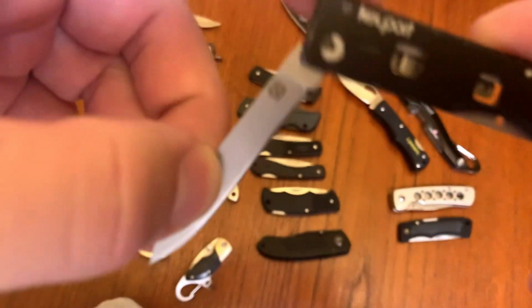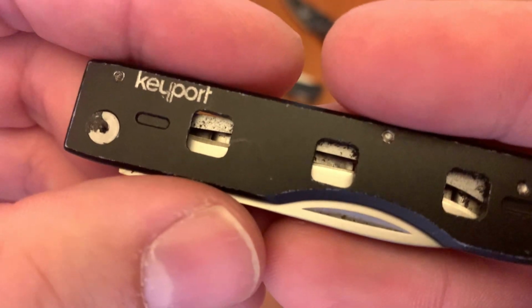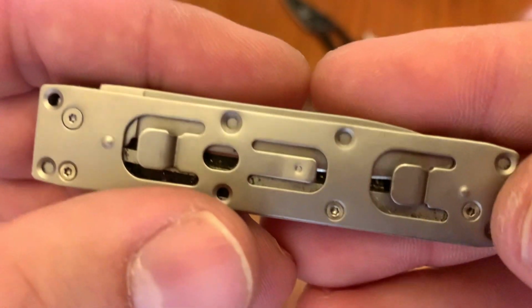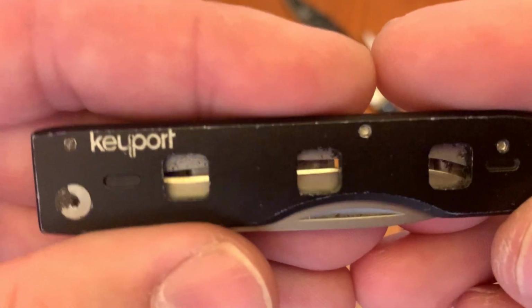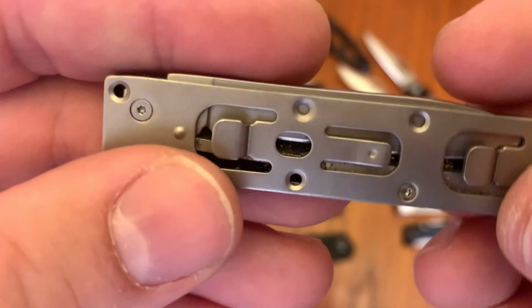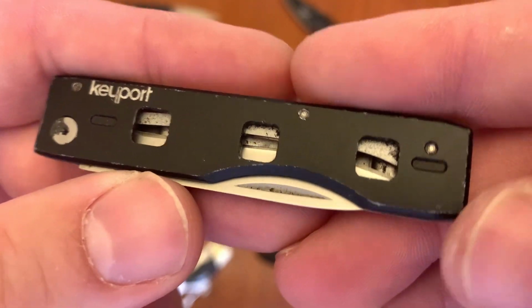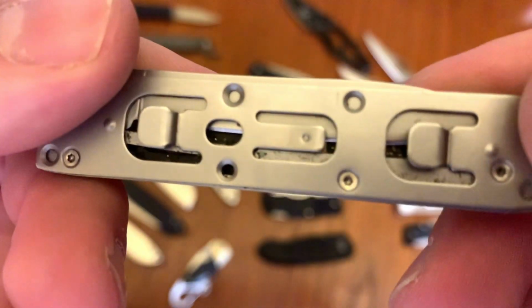The Keyport line originally was being sold under the Klecker Knives brand, and it looks like they're still available. I'm seeing new products listed with Keyport as the brand name, and they look like they'd be compatible with this, but it doesn't have Klecker branding on it anywhere. So maybe he sold that patent or the rights to the product, and somebody else is making it now. I'm not sure if it's back compatible with the original Klecker stuff, but even without any of those other pieces, this is just a very thin little slip joint pocket knife. So that's what that is.